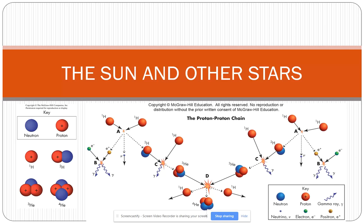Helium-4 is the end of this sequence. So helium-3 meets another helium-3. This is showing exactly the same sequence as was shown over here. Those two helium-3s collide, and they make a helium-4 and give off 2 protons. Now, if you do the math, how many things came into this?